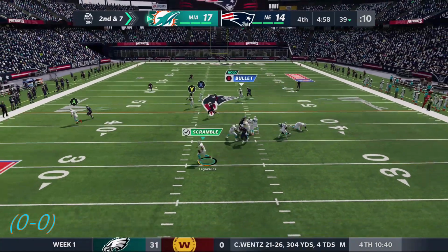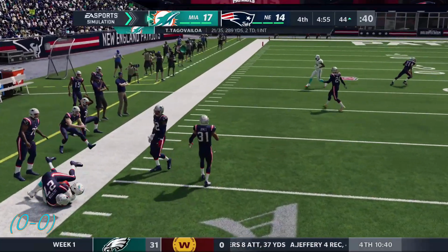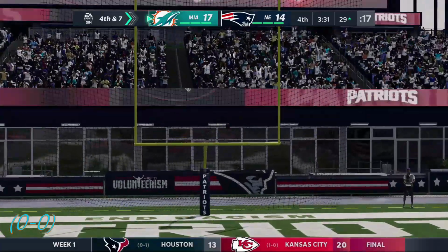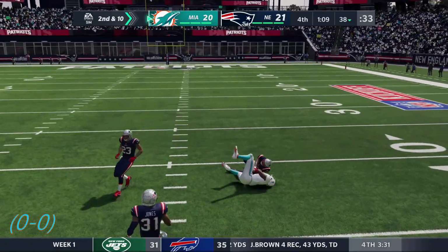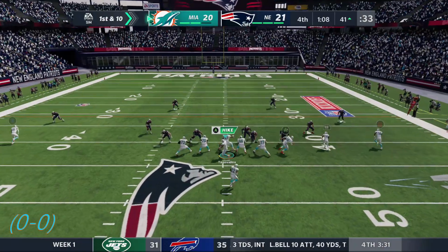Tua sets up to pass it. Dancing to his left. Looking left side, and he's got a fourth down. What hallmark of good defenses? It's understanding the game. He's back to throw. And thrown to Parker, complete on the slant. And he's got another first down as the tackle's going to make.